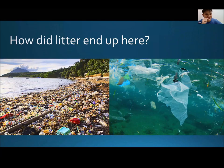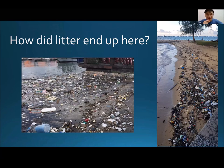Okay, let's look at the pictures here on the screen. You can see that there is a lot of litter on the beach as well as in the water, right? But the question we ask ourselves is, how did the litter actually end up there? And if you think that this is not happening in Singapore, let me go on. As you can see, the picture on the left is taken in Pongo, and the picture on the right is taken at East Coast Park, a very popular park. You can see that the problem, although not as serious, is also present in Singapore. And this problem is affecting the marine life, those wonderful, interesting creatures that you have seen from Ms. Pei Rong's sharing earlier on.